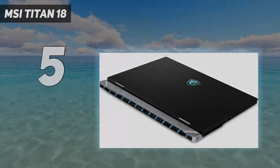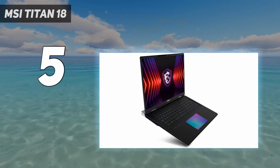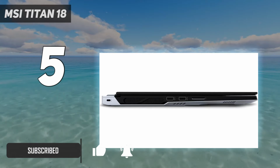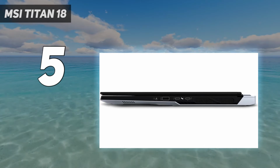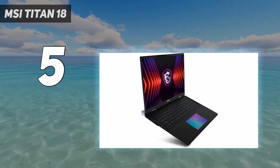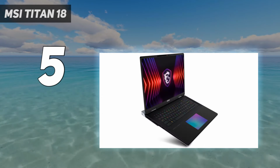MSI Titan 18. The MSI Titan 18HX is an absolute monster of a gaming laptop, easily outperforming any of its competition by the numbers, and with a gorgeous 4K plus mini LED display, it's easily the best 18-inch gaming laptop I've ever tested. All those top-tier specs and performance come at a cost though, as the MSI Titan 18HX starts at almost $5,000/AU$7,000, easily making it the most expensive gaming laptop I've seen all year.